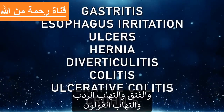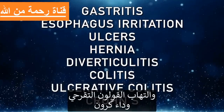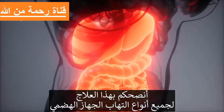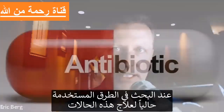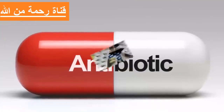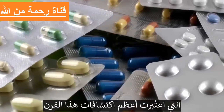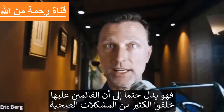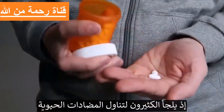And if you have diverticulitis or colitis or ulcerative colitis or even Crohn's, any inflammation in your digestive tract, you should try this remedy. If you look at the current method of treating these conditions, one of the things they do is they use an antibiotic. Antibiotics have been touted as the most incredible discovery of this century, right? Well, if that's true, they definitely have created a lot of problems for us. And a lot of people take antibiotics.